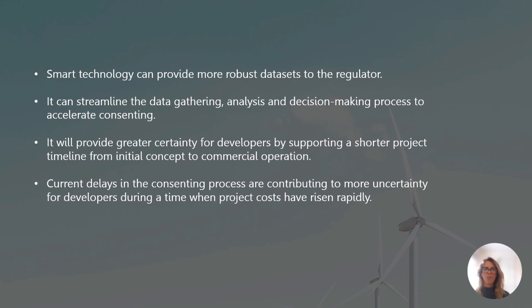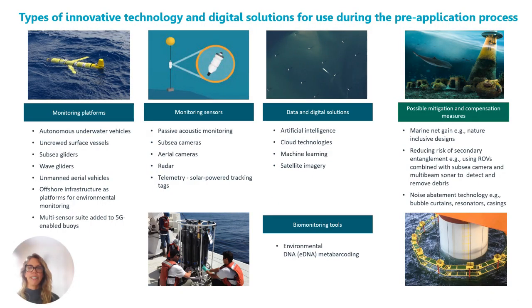Now, here are some examples of emerging innovative technology and digital solutions that could be used during the pre-application stage and for post-consent monitoring. These are monitoring platforms such as uncrewed surface vessels and drones, and sensor technology such as high-definition cameras and passive acoustic arrays. Combining the integrated platform and sensor with digitalisation can provide a fully autonomous monitoring system.